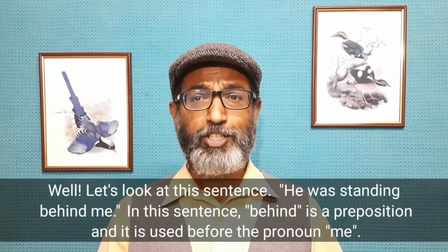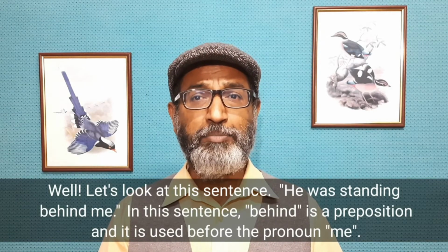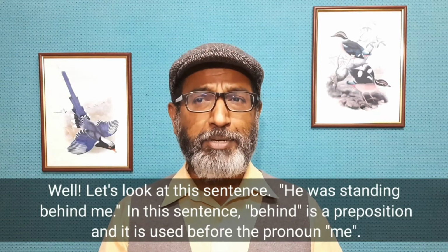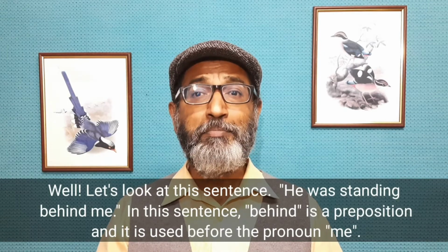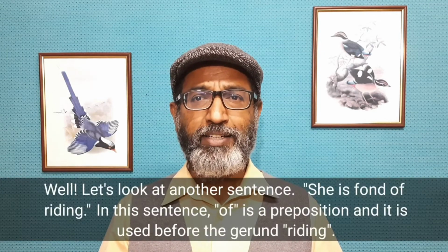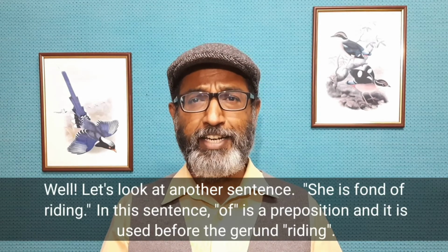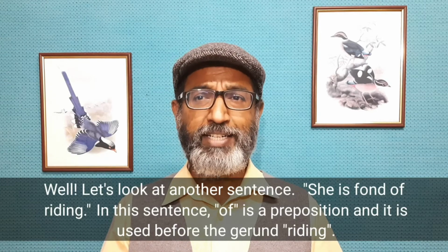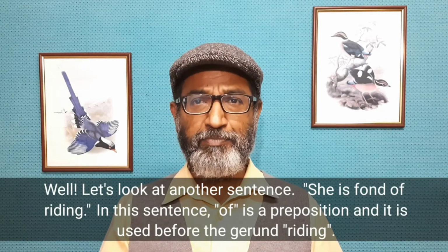Well, let's look at this sentence. "He was standing behind me." In this sentence, "behind" is a preposition and it is used before the pronoun "me". Well, let's look at another sentence. "She is fond of riding." In this sentence, "of" is a preposition and it is used before the gerund "riding".